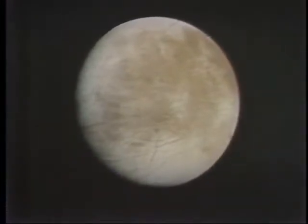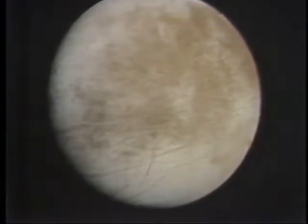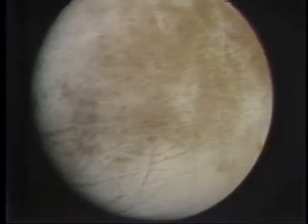But there's a very interesting feature here on this satellite. You see these long, straight lines down in the southern hemisphere? We don't know what they are. They could be just surface markings, or they could actually be crevices, long, huge canyons. If they are, they're much greater than our own Grand Canyon. They stretch thousands of kilometers. What's the size of the planet itself?